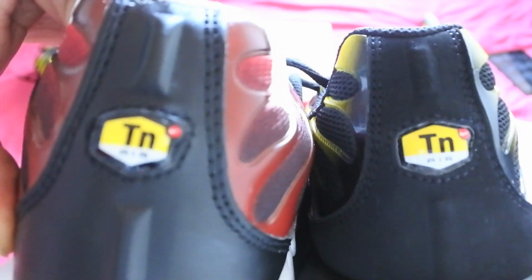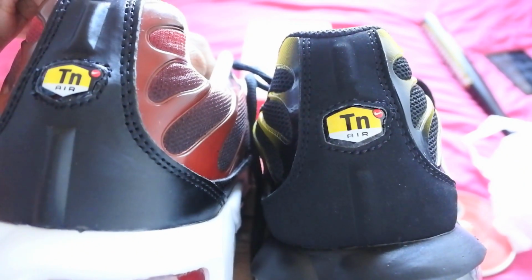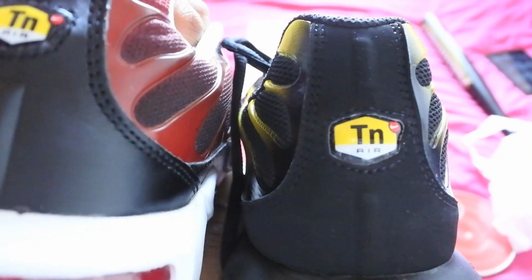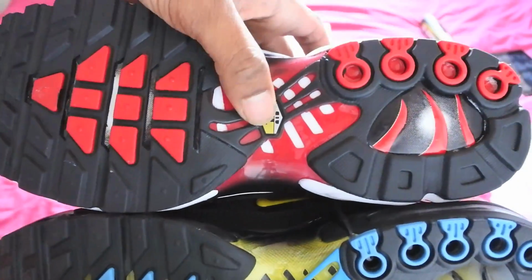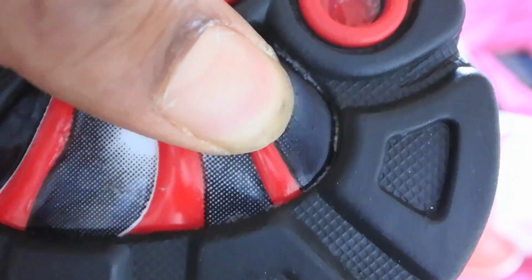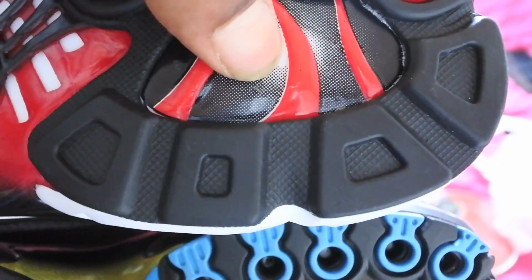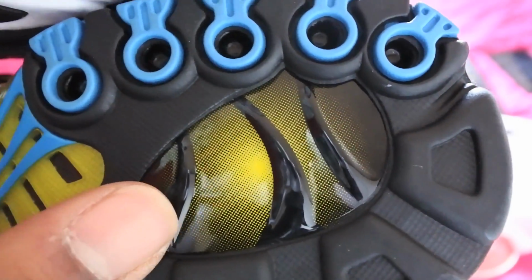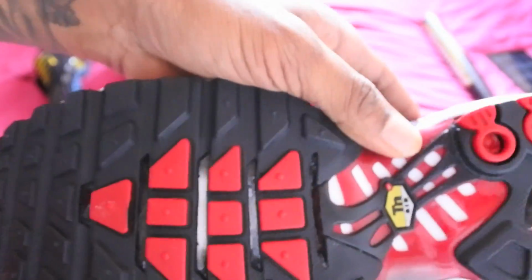I did try to look at this thoroughly. If you look there, the TN sign on the right is a little bit bigger, but you're not really going to be able to tell too much just at a glimpse, or if you haven't got the comparison. The TN here on the original is bigger than the TN here. Again, it's going to be very difficult. The inside there, you can see there's some imperfections, a little white line going on there, whereas the originals have got it perfect. But then if you look at the original, you can see there's a little bit of imperfection there, so that's not always a good way to spot.